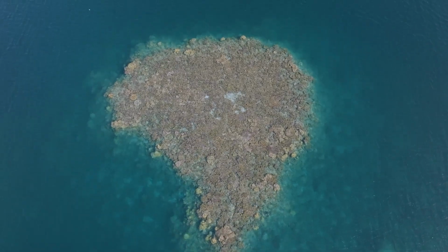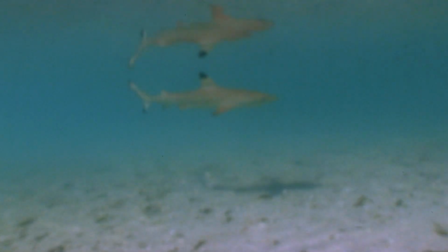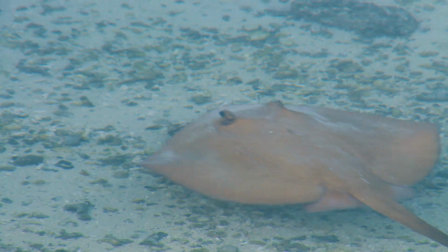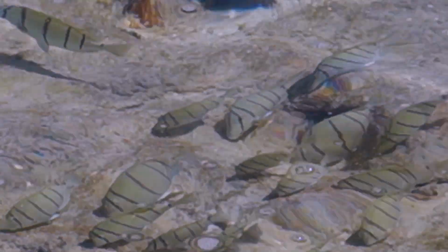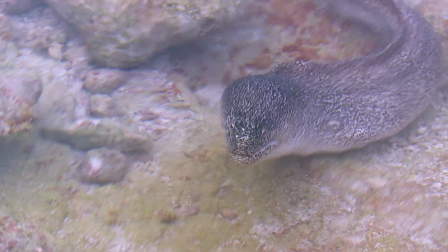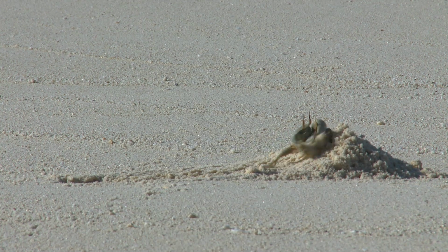The shore and shallows are an important nursery area for certain species. Juvenile fish congregate in the shallows, with small shark cruising amongst them, and turtle graze on the algae. Between the corals and rocks, stingray glide. They eat many of the smaller creatures that bury themselves in the drifting sand. On the rocky shores, juvenile fish find a haven in the rock pools, and some find a meal, like this moray eel. While on the long sand beaches, ghost crabs make their home.